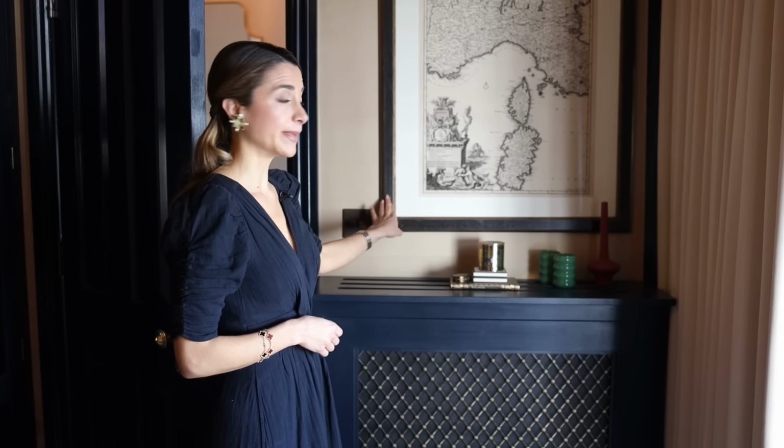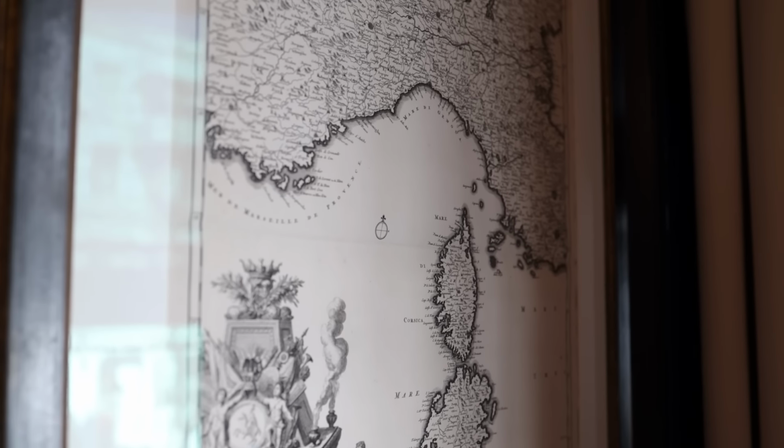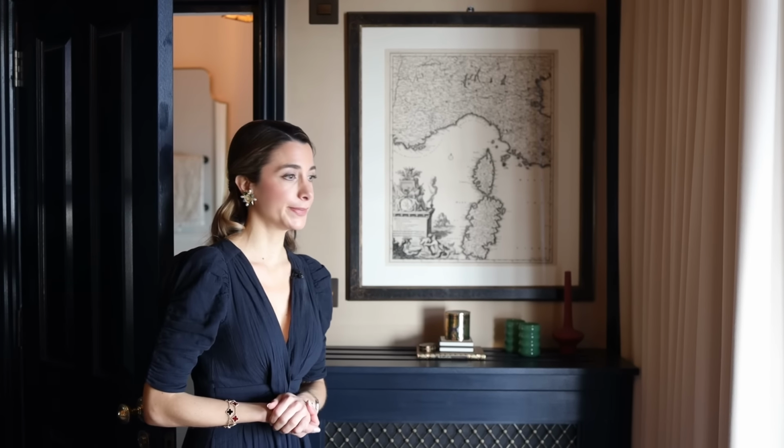This actually was a gift of my dad. He sourced this antique map of Italy at an auction, and I had it framed, and I've had it for over 10 years. I love it. I bring it everywhere I go with me.